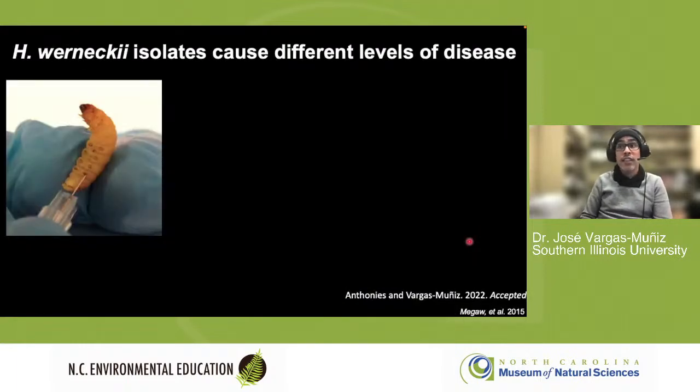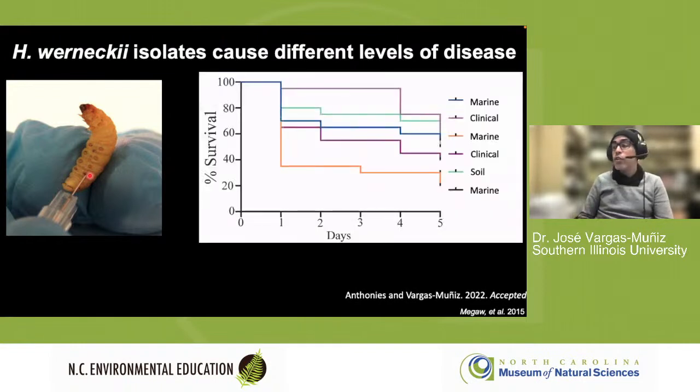So to start testing this, Stephanie and I developed a Galleria mellonella model. It's basically this little cute caterpillar where you can inject the cells and then see how well it survives. What we were expecting to see is that environmental fungi would not cause severe infection, and the clinical ones would cause severe infection. To our surprise, that wasn't the case, and some of the more virulent ones were actually coming from the marine environment.